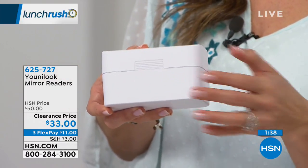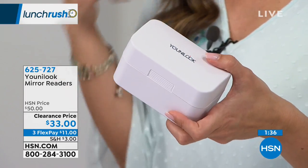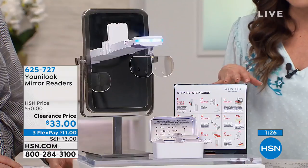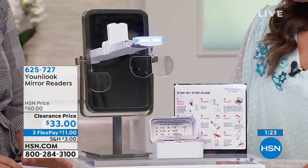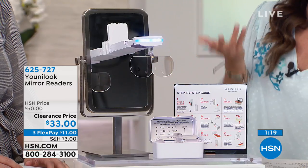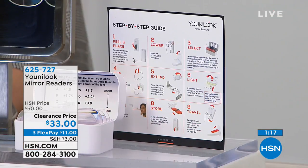So super simple. They always say the best inventions come out of necessity. How many of you have dealt with this? Or you watch your friends, or maybe your mother or your aunt, struggle with this. They complain about it all the time. What a great gift idea this would be, honestly. Because you're getting all the different magnifications, you don't have to guess what type of readers they wear or what they might need.